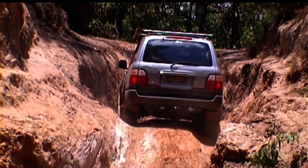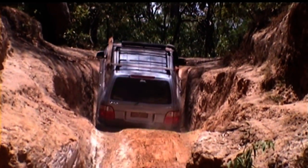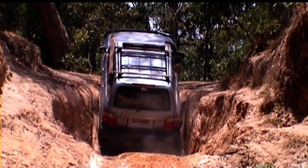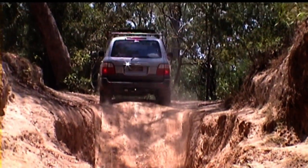Oh, we'll walk up. Is he going to stop at the weather? He's going to drive? That's what it is.